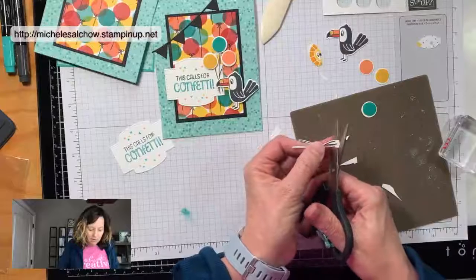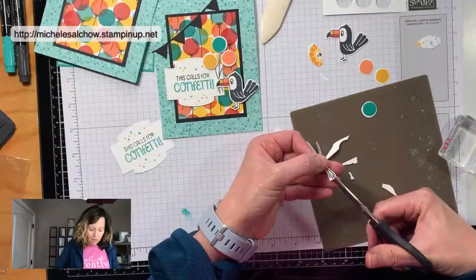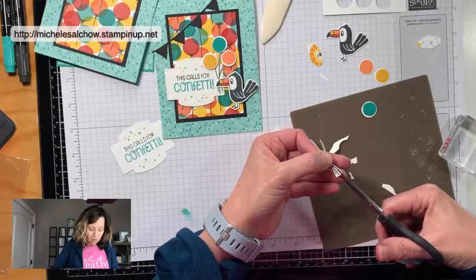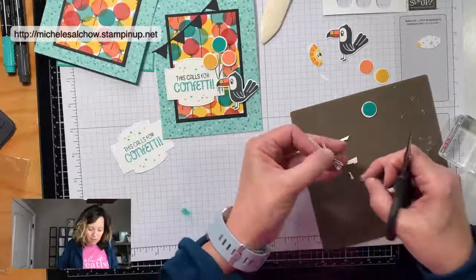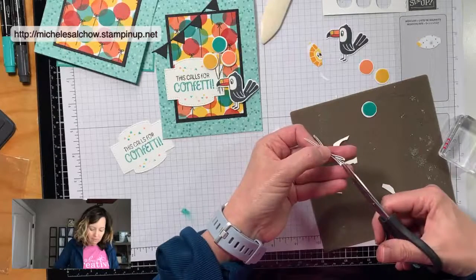So nothing hard about what I'm doing here. You do need a pair of sharp, small scissors. Our paper snips are $10.